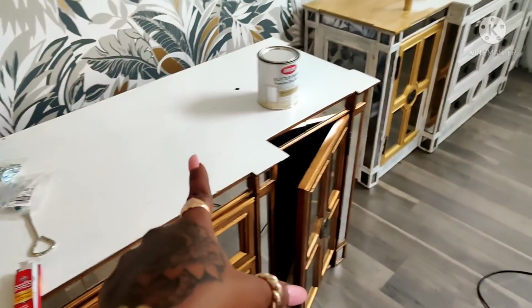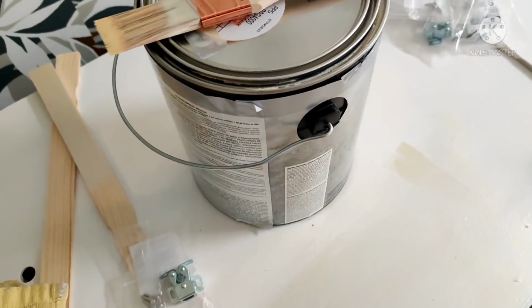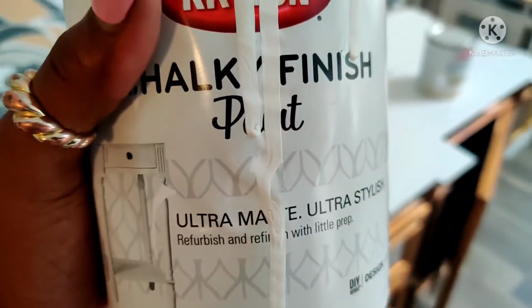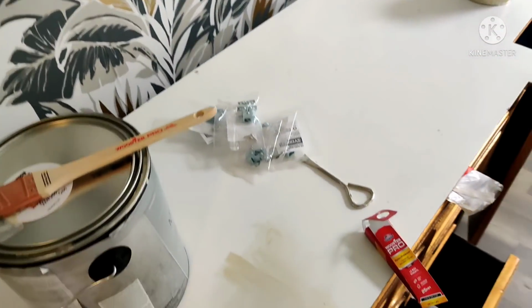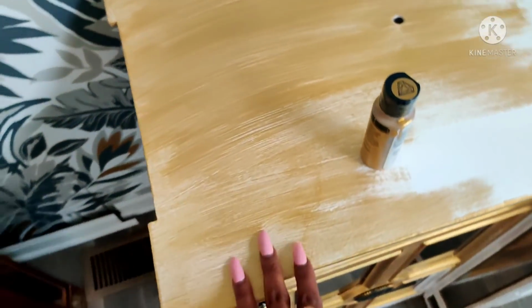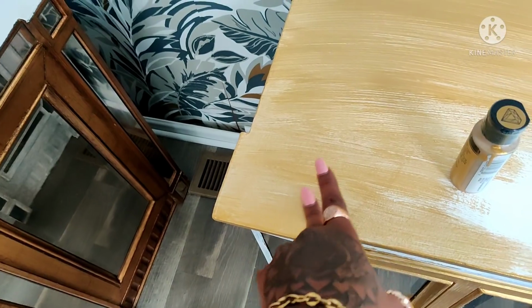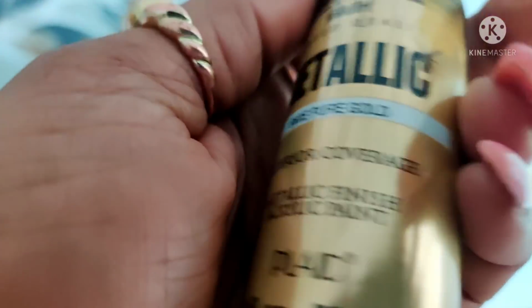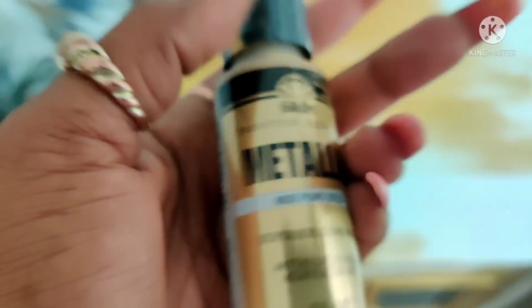So all of this white that you see is actual, let me show you what it is. It's chalk paint. And I was using this as a primer base to apply what I thought was going to give me that color, which was this. This was the first run. And this was this. It is the pure gold.